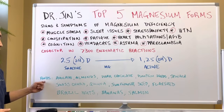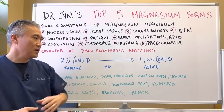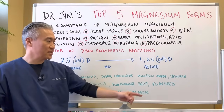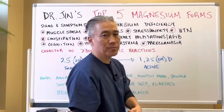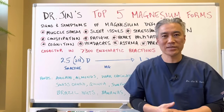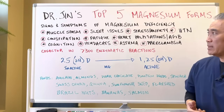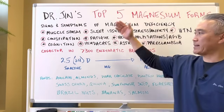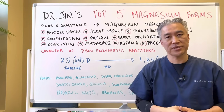What kind of foods have magnesium? Avocado, almonds, dark chocolate, pumpkin seeds, spinach, Swiss chard, quinoa, sunflower seeds, flaxseed, Brazil nuts, bananas, and salmon. So a lot of different foods out there, and you can just go and Google the list of different foods that have high magnesium. But essentially, with magnesium deficiency, there are so many things that can happen. That's why it's so crucial to have enough magnesium in our system.